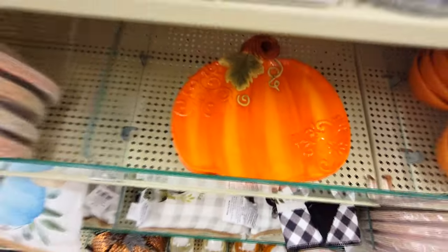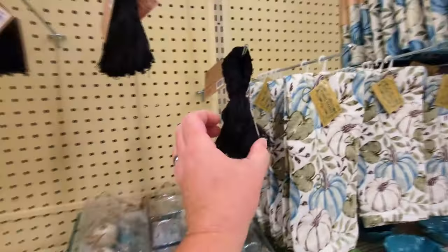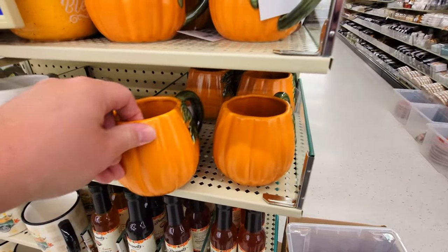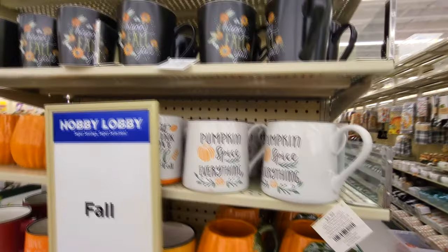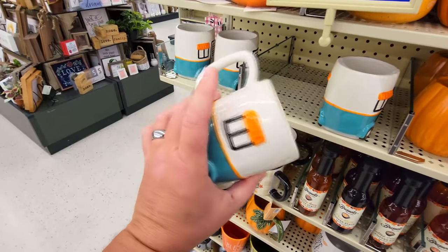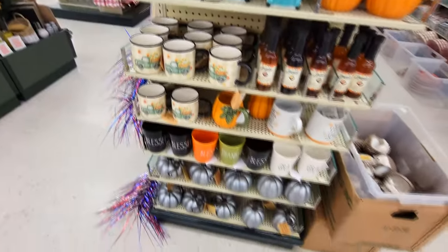Pumpkin salt and pepper shakers. Little pumpkin plate. Okay, nothing spooky except for the witch hair and napkin holders. Here's some welcome pumpkins. Wait a minute, what's this? Ooh, pumpkin mugs. Check that out. Me likey. Pumpkin spice everything. Happy fall, y'all. What is this? That's cool. It's like a camper. It's like a little RV mug. Doesn't have anything to do with Halloween, but okay.